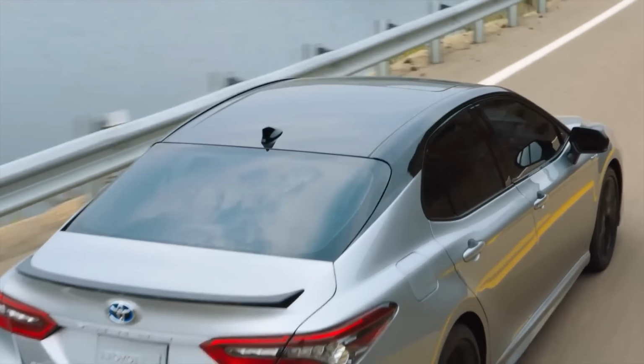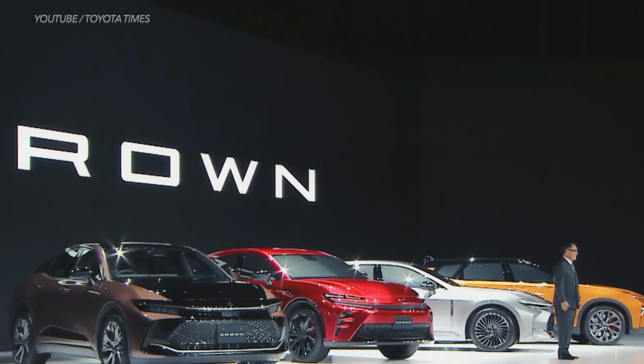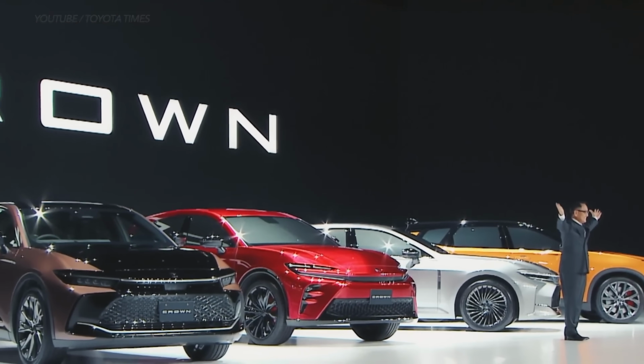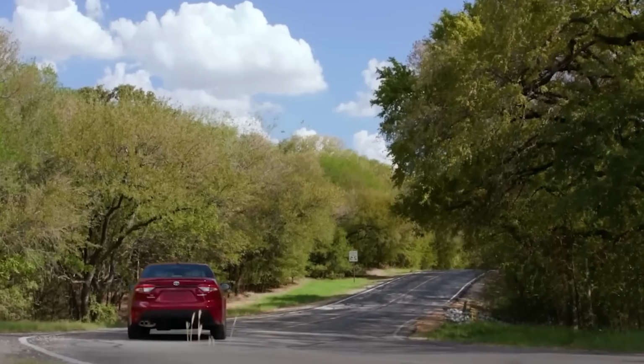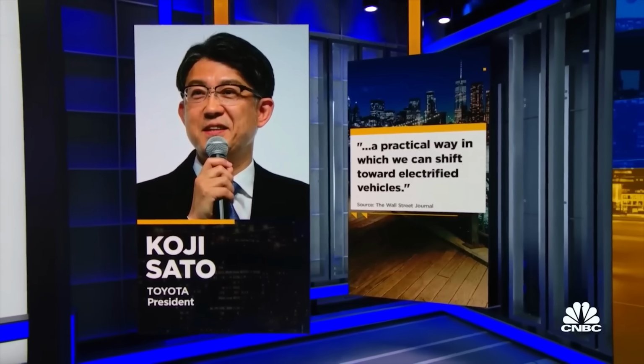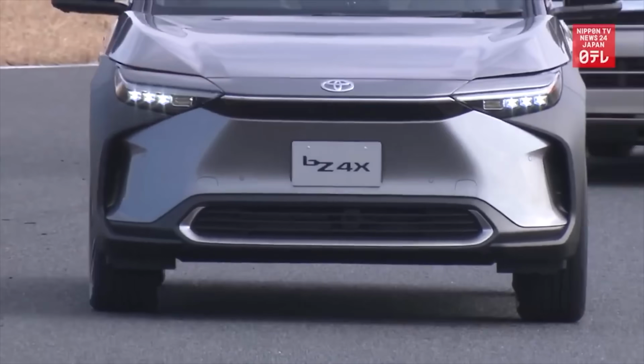But of course, there's always the naysayers. One critic remarked that some of the statements that came from Toyota when Akio Toyoda was CEO give the impression that Toyota intends for hybrids to stay around forever. Yet the critic believes that hybrids should only be a temporary stopgap solution until EVs are able to take over. Other critics say that if Toyota doesn't start focusing more on EVs with Toyota's new president, Koji Sato, at the helm, then Toyota will risk leaving money on the table as EVs become more prominent.